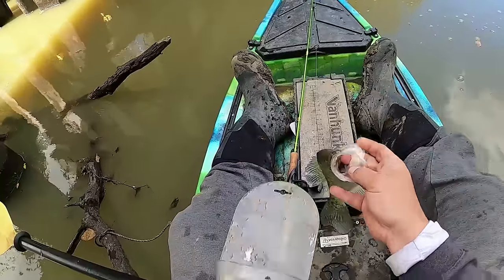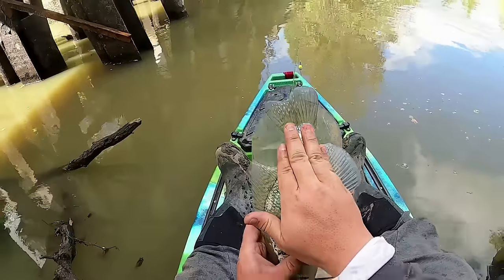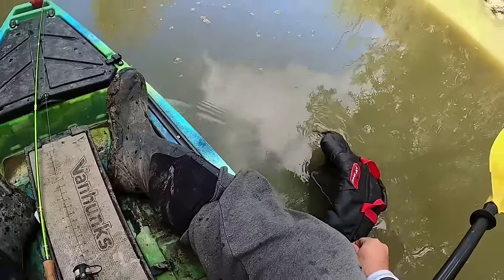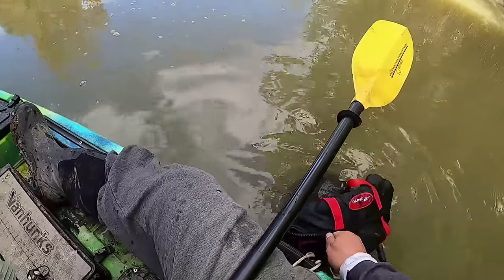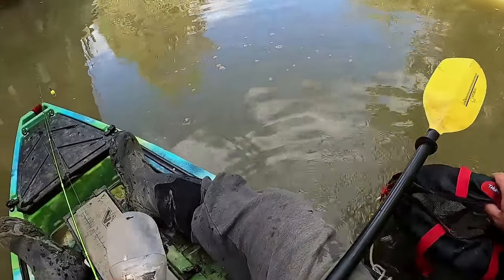Solid. I mean, look. Little comparison, guys. I don't even know if he'll fit. Hey, that's over 12 inches. That's dang near a 13-inch crappie. Wow. That's a big fish for the creek. That's a big old crappie. All right, thump net, what you got? There we go, baby, let's roll.